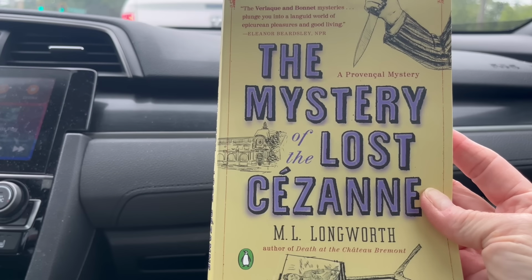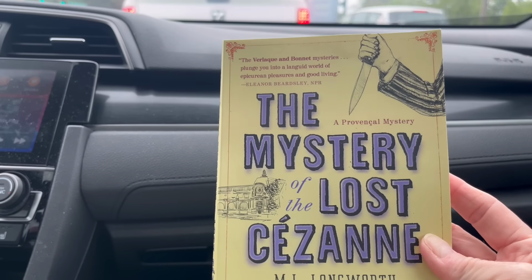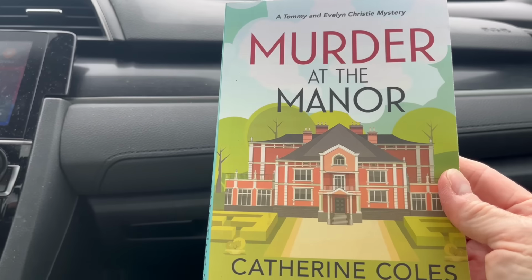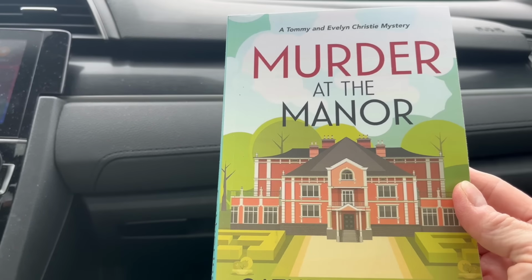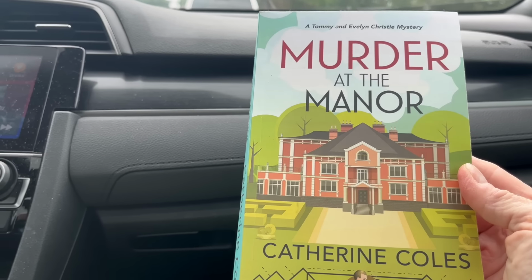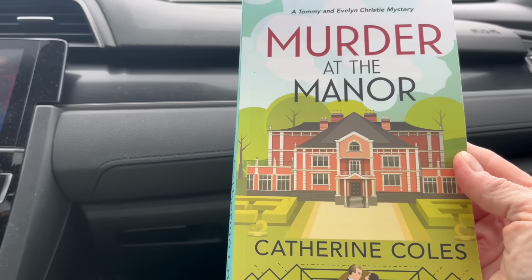The Mystery of the Lost Cezanne by M.L. Longworth. And then finally, Murder at the Manor by Catherine Coles. So I am planning to read these over the summer, and I will update you when I'm into them and let you know how they are.